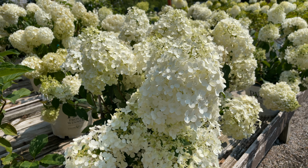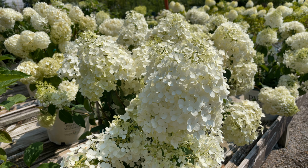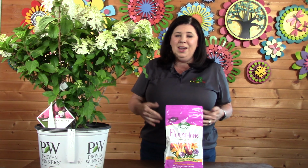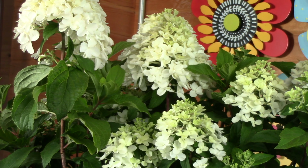They also have flowers that aren't round. They're actually more of what they call a panicle shape. So they kind of look more like a cone. And this is one way when we're helping people identify what type of hydrangea they have, we'll often ask about the flower shape. So these guys, they all bloom on new wood.